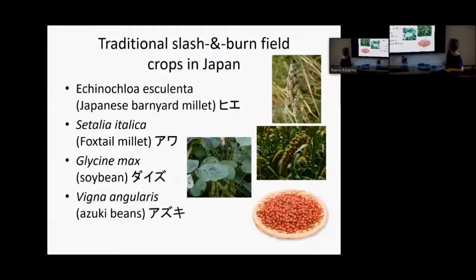So people, not all rural people in Japan cultivate rice. After all, 80% of Japan is hilly. You can't grow rice. So what did they do? They did slash and burn agriculture, and they grew Japanese barnyard millet, foxtail millet, soybean, and azuki beans.